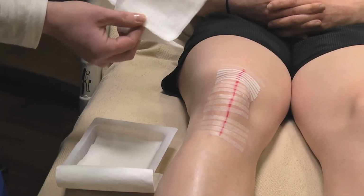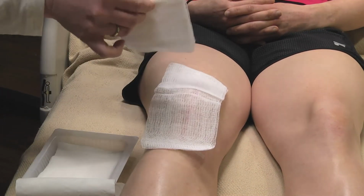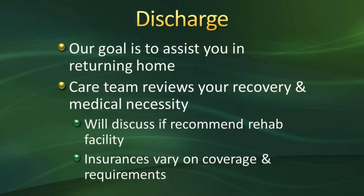Dressing changes will be done in your room once the doctors have given us permission to change them, and they'll be done daily here in the hospital and daily when you go home. We'll be going over that a little bit later. There's also a video on the Oakleaf website on how to do a dressing change for hip and knee. We have some lovely models, and it's a very, very good video to watch. Highly encourage it.